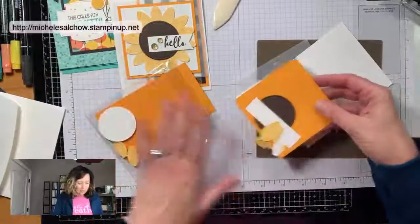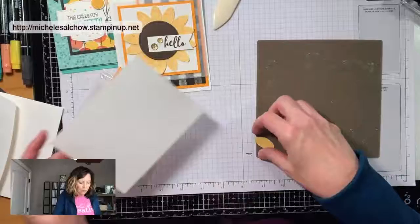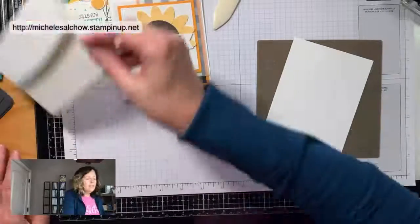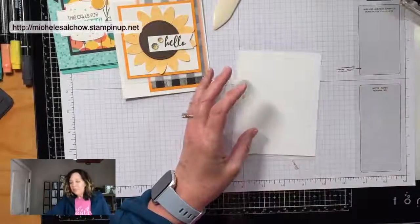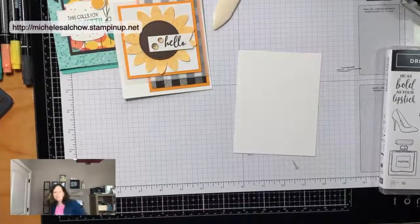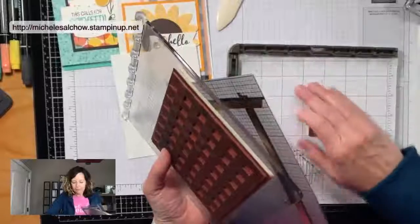the first thing that we're going to do is actually stamp that background. That background is stamped with the Buffalo Check and Early Espresso ink. And I have this set up permanently on my Stamparatus. Actually, I'll keep that out because I'll need it. So I actually have one plate on the Stamparatus that is dedicated to the Buffalo Check. And it works like this.